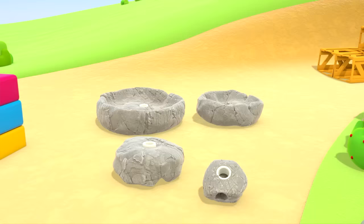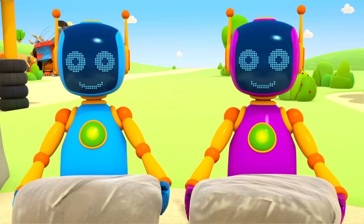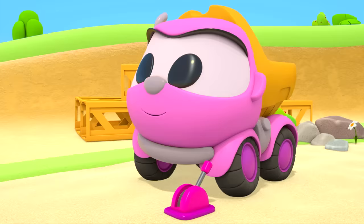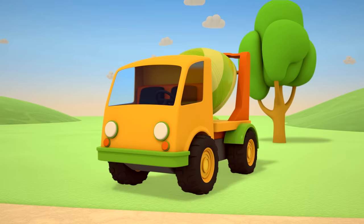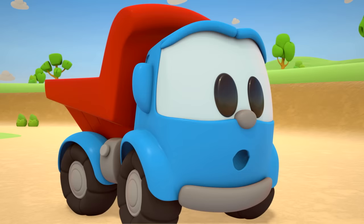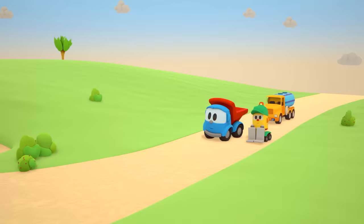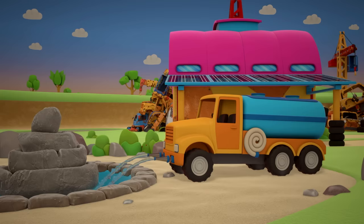Here they are. The robots are putting some stones round the edge. Hooray! Let's turn it on. It's not working. Oh, it looks like we forgot the water. Which vehicle carries water? The cement mixer? The gas tanker? The water tanker. The water tanker will pump water into the fountain.